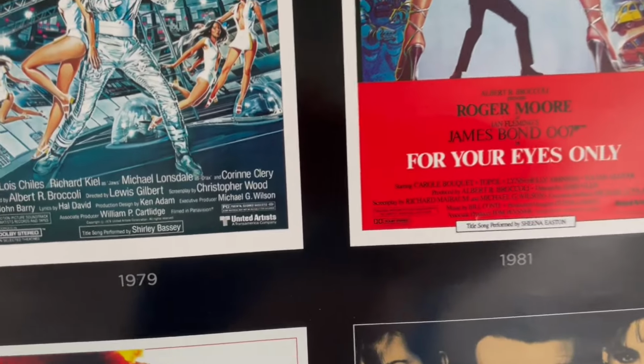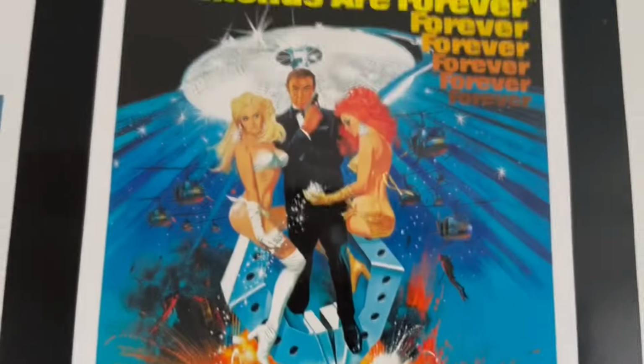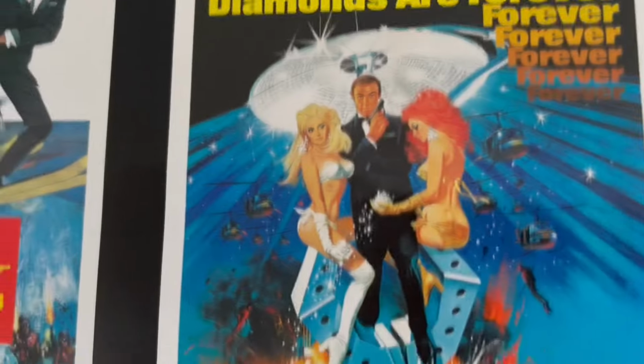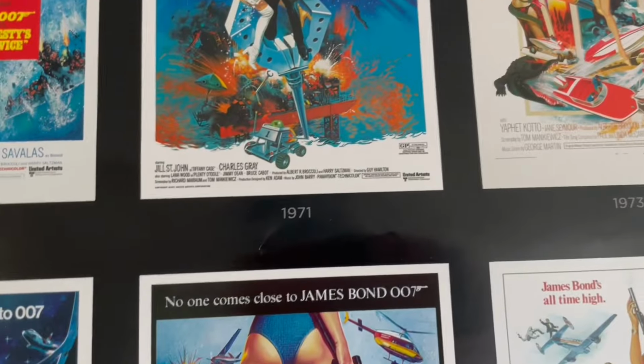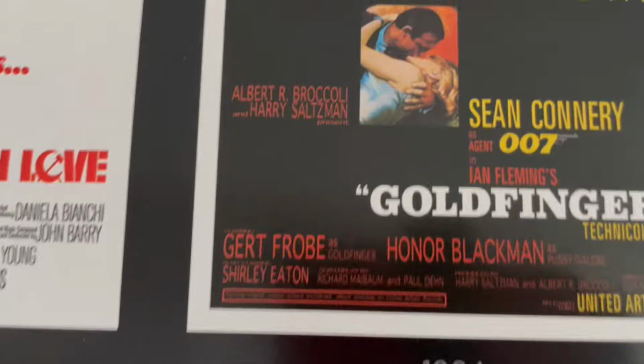In at number 4, just missing out on the top 3 spots, is Diamonds Are Forever. It is pretty good, but again, that isn't quite accurate to what actually happened. There's 2 women, and then, well, that's accurate to be fair. Oil rig blowing up.